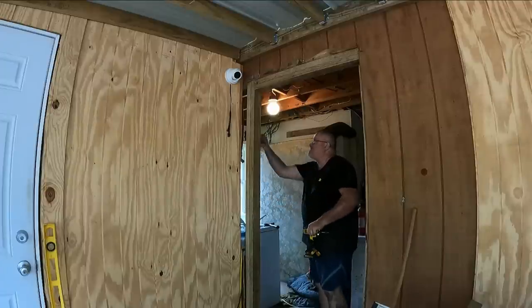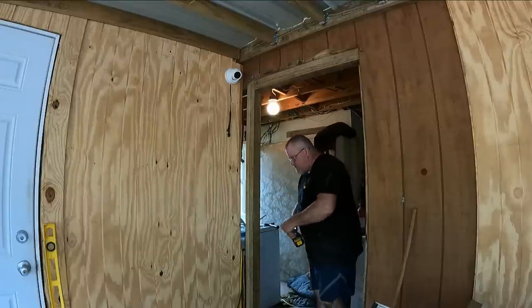Strong, and then there are going to be pieces going across. It's going to be going there and there, everywhere.